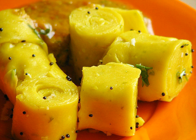Khandvi is generally bite-size. It can also be seasoned with spices and condiments, such as grated cheese, chutney, or ketchup. It can be served hot or cold.